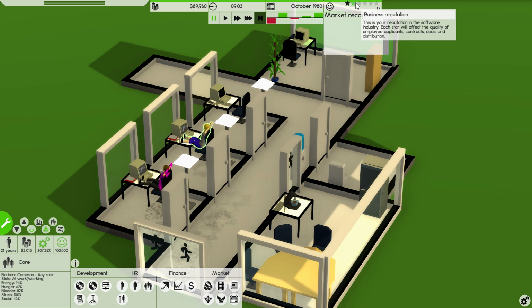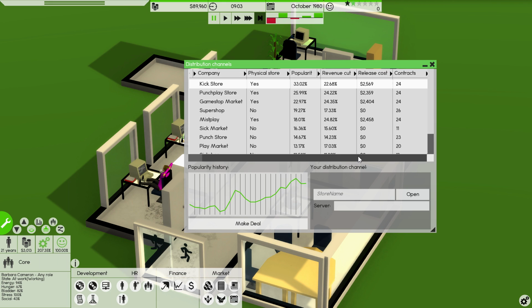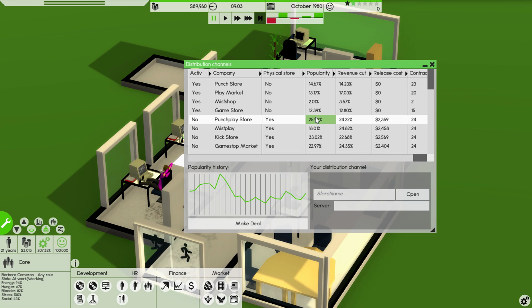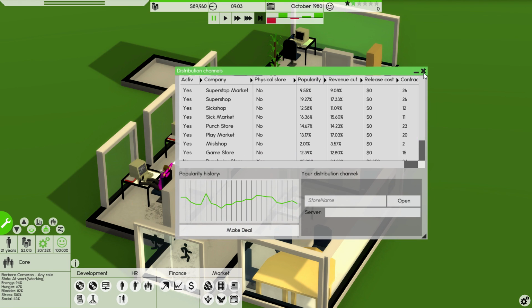But then you get better distribution deals and stuff like that, because there are distribution channels here, which is basically like, think of it like Steam. Steam would be by Valve. It'd be popularity probably like 98% or something like that. Like everybody knows about it. But they take a little bit of a revenue cut and all that stuff. By default, you have several of them, so you can still get word out, and you don't usually need to worry about it. But there's a couple here that we don't have. They're just like massive, 25%, 22%. So I could make a deal with them and spend a little bit of money and do that. But I'm not going to worry about it right now.